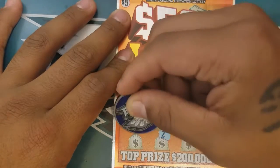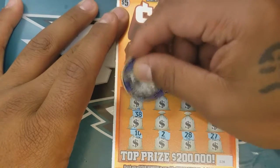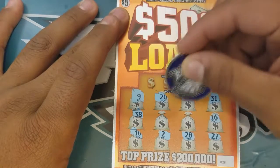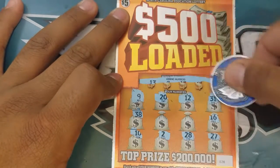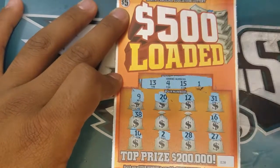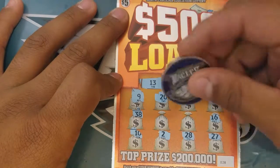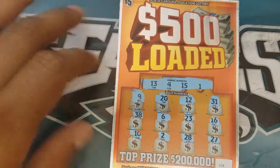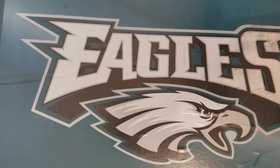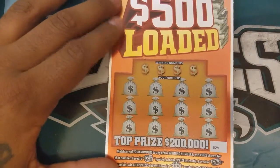But we'll start with a symbol hunt, like we do every ticket. So we gotta get at least $100 back to be in the profit. Nothing in the rows here. We have 1 and 4. No, 13 and 15. Nope. 23 and 6. First one in, we are losing. Alright. Ticket number 29. Same game.